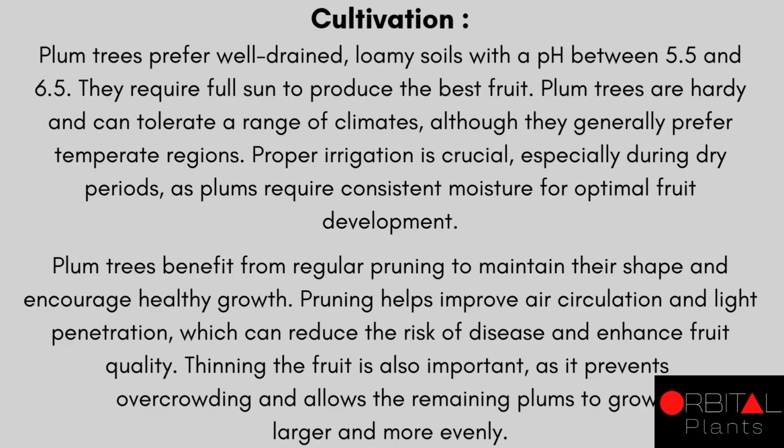Plum trees benefit from regular pruning to maintain their shape and encourage healthy growth. Pruning helps improve air circulation and light penetration, which can reduce the risk of disease and enhance fruit quality. Thinning the fruit is also important, as it prevents overcrowding and allows the remaining plums to grow larger and more evenly.